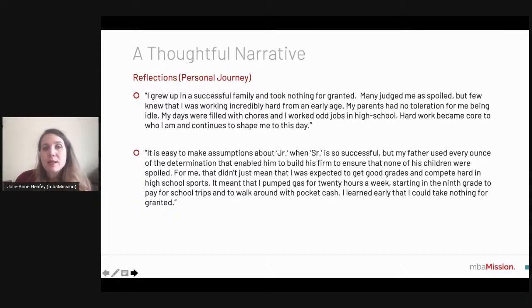So it's easy to make assumptions about junior when senior is so successful, but my father used the determination that enabled him to build his firm to ensure that none of his children were spoiled. For me, that didn't mean I was expected to get good grades and compete hard in high school sports. It was something further than that. It meant that I pumped gas for 20 hours a week starting in 9th grade to pay for school trips and to walk around with pocket cash. I learned early that I could take nothing for granted.